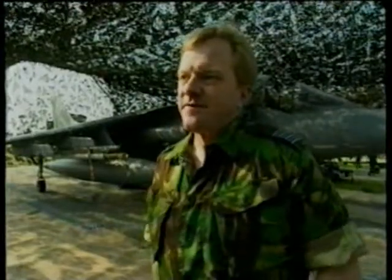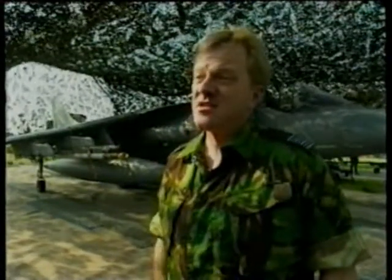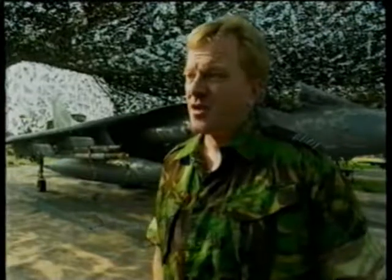Well, the 7's been in service for about 5 years now, and we've already made great progress with its introduction to service, and indeed it's been blooded in operations over Bosnia and Iraq already. A number of improvements have gone into the aircraft. As we look forward, ideally it's going to see us through to somewhere around 2015.